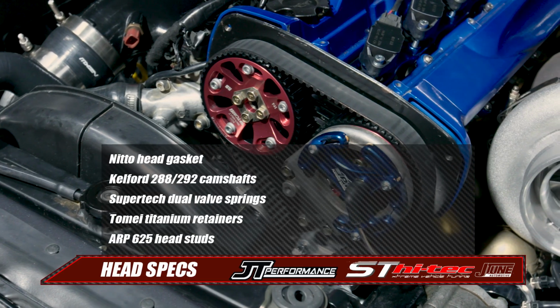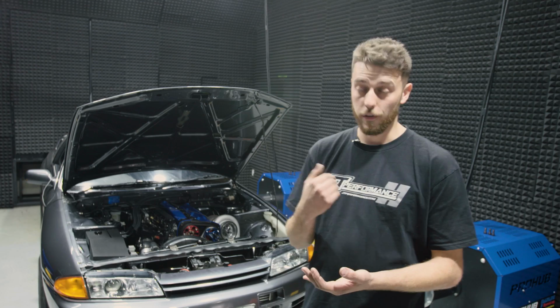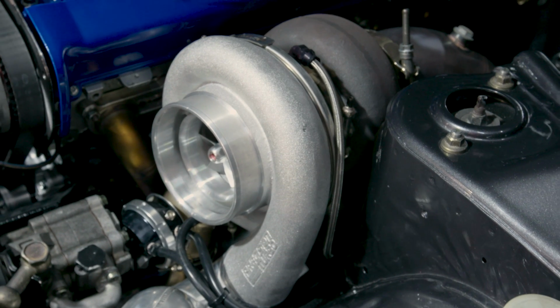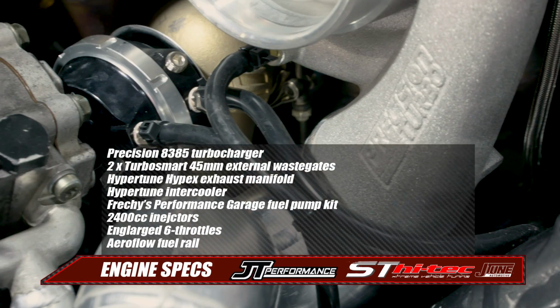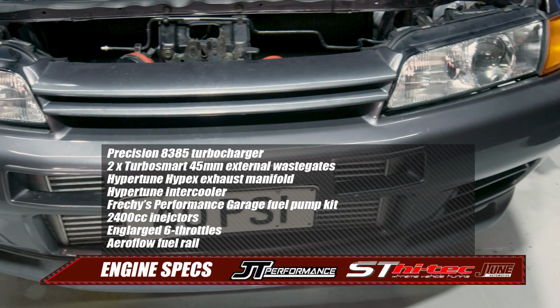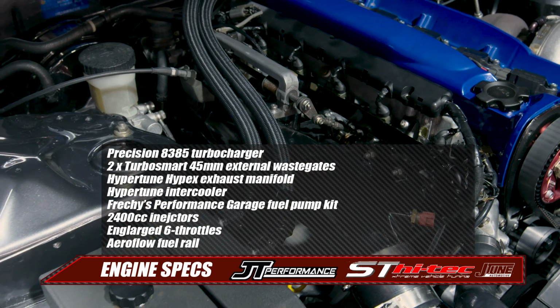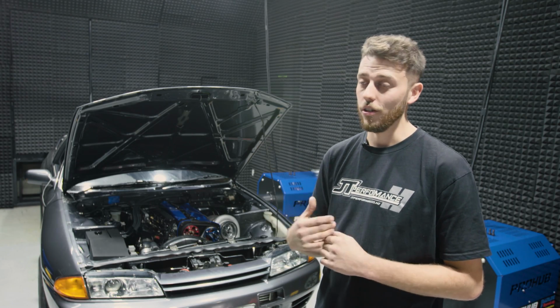Supertech dual valve springs, Tomei titanium retainers, Calver cams, Ferrea 1mm oversized valves, and obviously all the work to suit that. We have got a Precision 8385 sitting on a Hypertune exhaust manifold. It's got twin 45mm wastegates, both with 22-pound wastegate springs in them. Hypertune intercooler with custom piping all the way to suit the factory intake manifold that's still intact. Oversized throttle bodies to help things flow, and we haven't seen an issue from it yet.